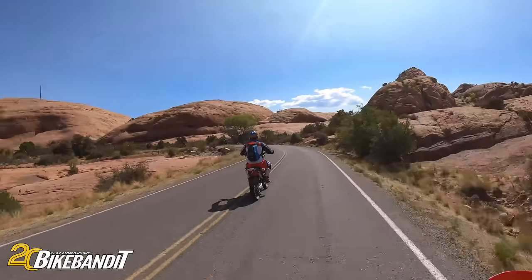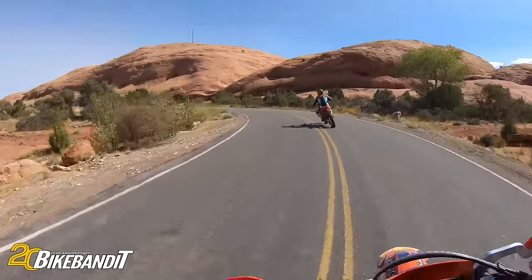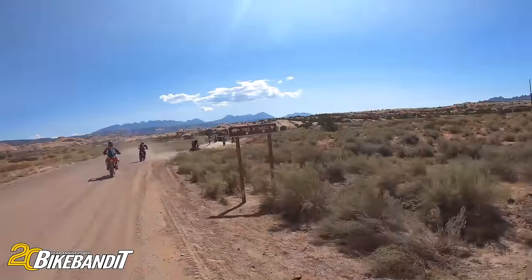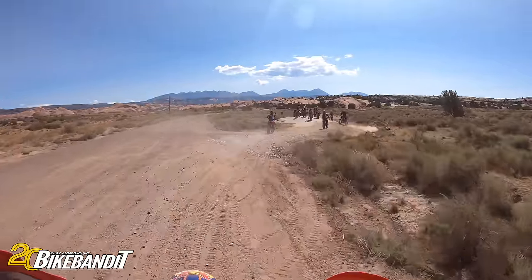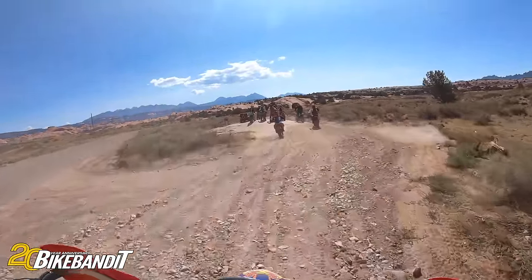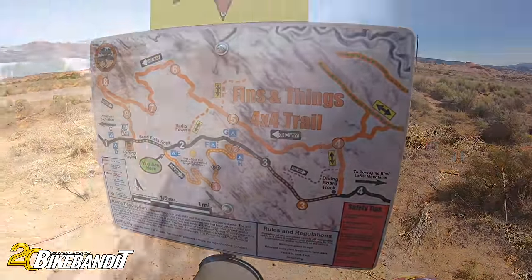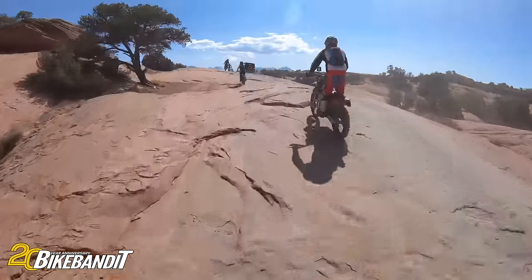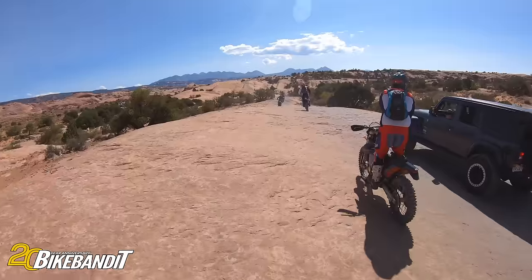Oh man, we are so lucky to come out and do this kind of stuff. To be able to come out here, beautiful day. It's probably 75, 80 degrees. First trail of the day is gonna be Fins and Things. They got some sort of, I think it's a stegosaurus on the sign. Maybe that had fins, I don't know. So this trail looks like it's gonna go from dust to dirt, and it's gonna be a whole lot of everything, but this whole area is a bunch of slick rock.